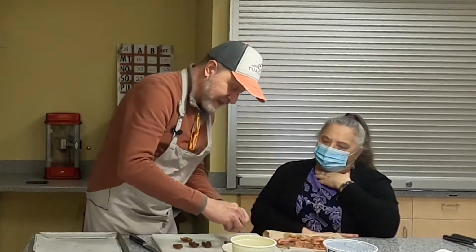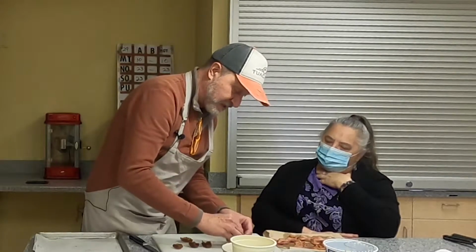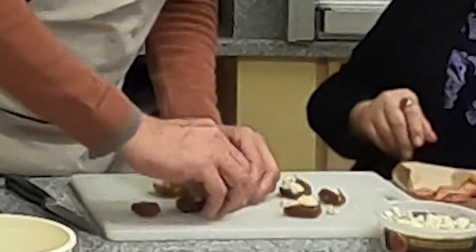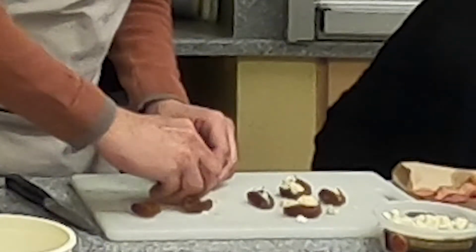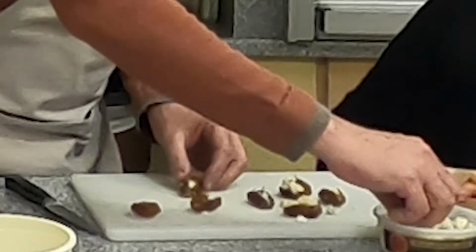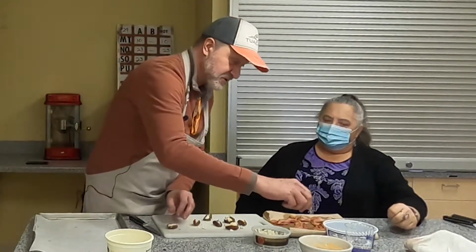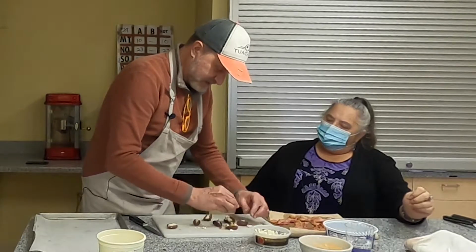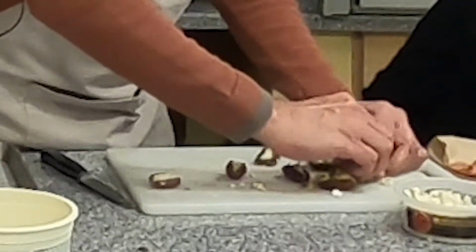Okay, so then I'm going to put a couple of crumbles of blue cheese in each one. Now you can use other cheeses besides blue cheese. Yeah, goat cheese. I do not like blue cheese. What you want, because of the sweetness of the dates, is something strong, salty. Okay. So anyway, there we go. We've got the blue cheese in there, and then we're just going to put some walnuts on top like that. Just regular crushed walnuts, not candied or anything.